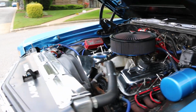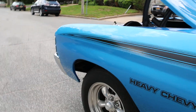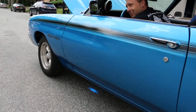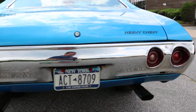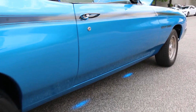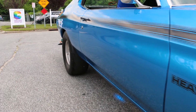Let's fire it up. That's nice. Cutouts? Yeah, open up the cutouts. Wow. Woo! Sounds mean, bro. So he just hits a switch, they close them up. There we go. Now you can drive the wife in it.